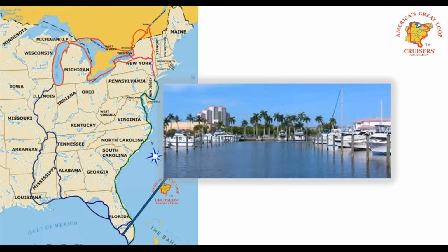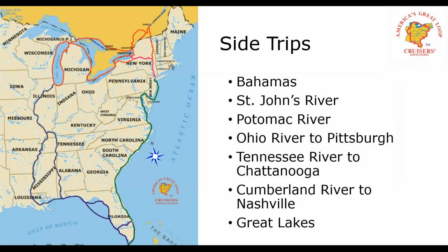Fort Myers is also where the Okeechobee Waterway connects. So we started our trip on the Okeechobee. That would close our loop if we did the trip in that pattern. The other option besides Lake Okeechobee is, of course, to go around the tip of Florida, and that would enable you to visit the Keys and spend some time there. Most loopers who are going to the Bahamas would jump off from what's called the crossroads, at the intersection of the Okeechobee Waterway and the Atlantic Intracoastal Waterway, around Stuart, Florida. So that's the path you would take for that Bahamas side trip.